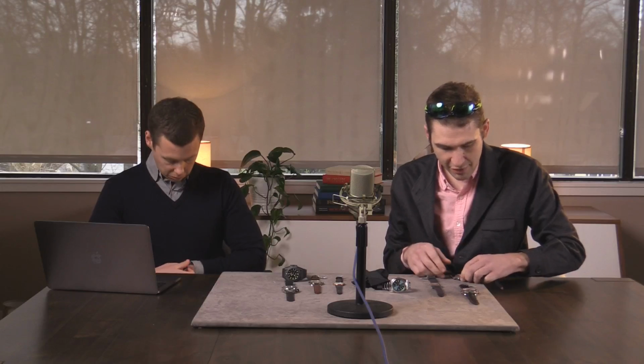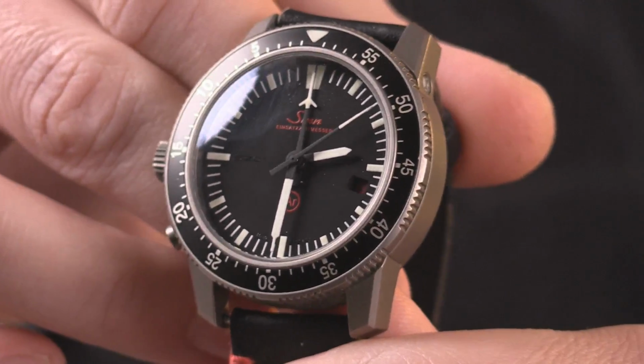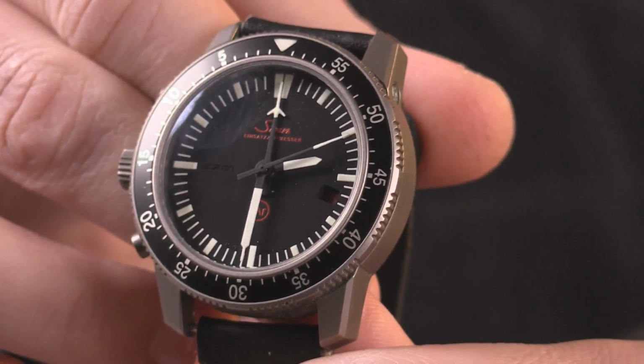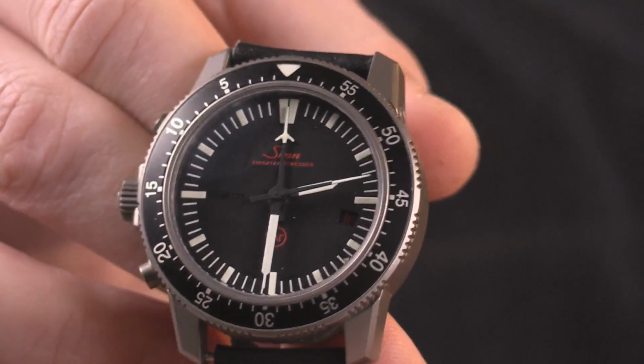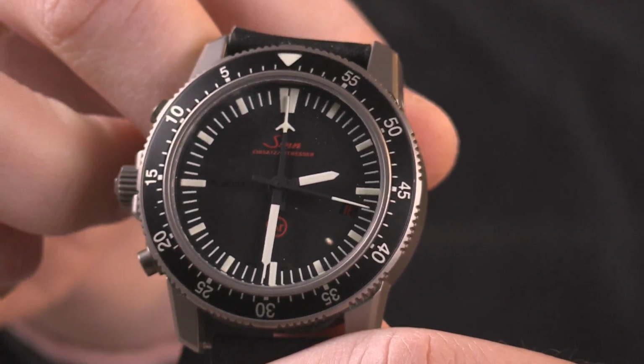And you guys know me, I am rather predictable as I have my Sinn EZM 11, a 500-piece limited edition from 2017 dedicated to the 1990s EZM 1, created for the German Customs Enforcement Unit. And of course, this piece, 43mm stainless steel with a central chronograph register for both minutes and seconds. Let's roll with the first.